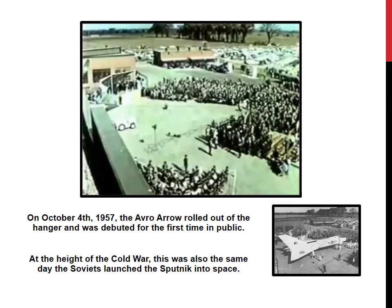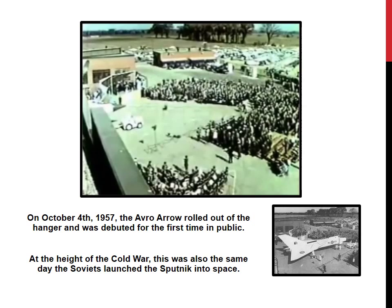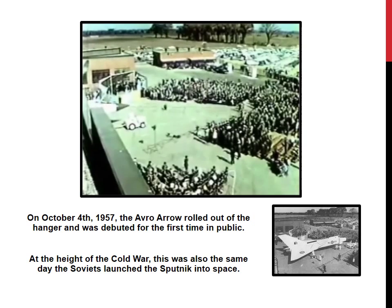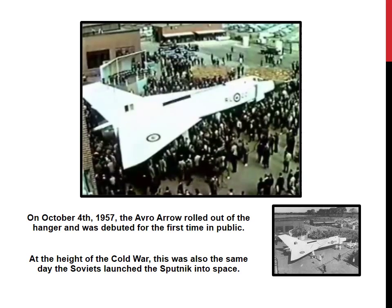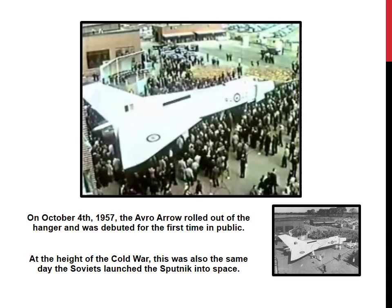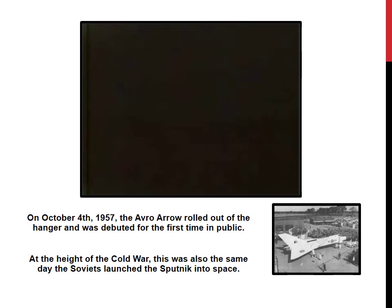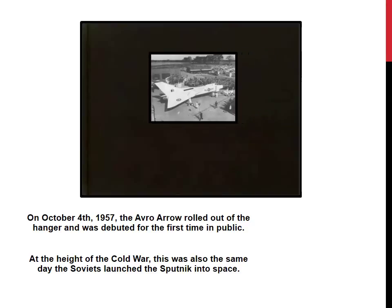On October the 4th, the first Arrow is publicly unveiled by Canada's Minister of National Defense. This is the first time that the public is able to see what AVRO's big new supersonic interceptor really looks like. At the height of the Cold War, this was also the same day the Soviets launched Sputnik into space.